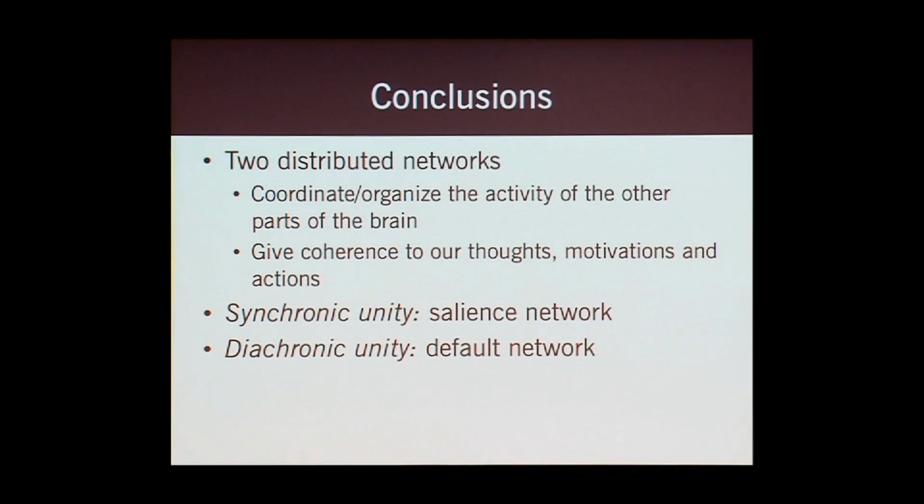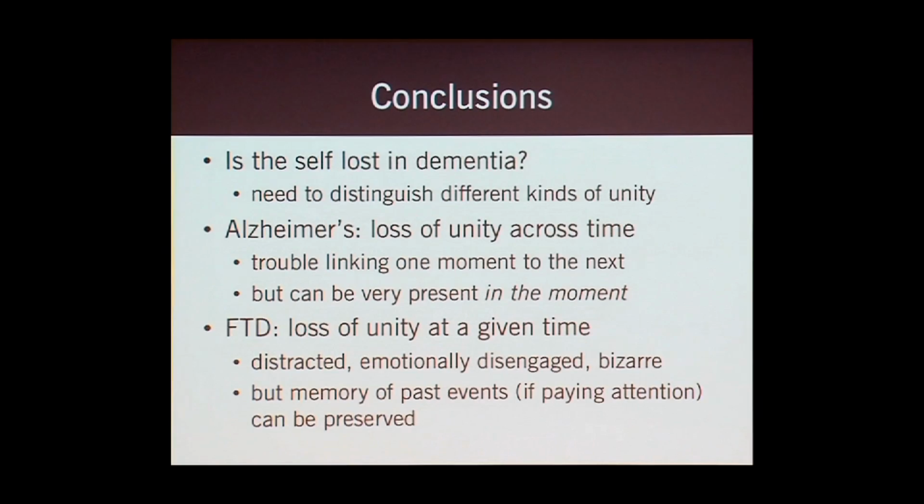And my suggestion is that this problem that I've mentioned of synchronic unity, of kind of being a unified agent at a particular point in time, able to kind of deal with all of the potentially distracting information, the conflicting desires that we have, and so forth, is really something that is served by this salience network. And meanwhile, that this problem of diachronic unity, of being an agent that's extended over time, that's agency can go kind of back and forth beyond the present moment, is something that's served in part by this default network.